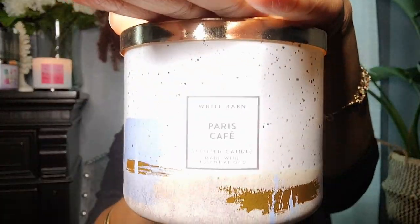Okay. So the last two candles, actually the last three, because I'm actually burning one, y'all. So the last three candles, and this is up there again with some of the strongest candles at Bath & Body Works. Anybody who's been following Bath & Body Works candles, this is not a stranger, okay? It is one of my favorites that I'm always going to get because I like to be a barista every now and then, you know what I mean? And that is Paris Cafe.